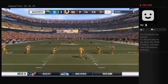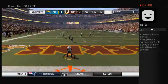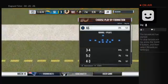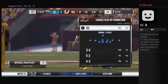So they throw the pick six. They'll get another shot at it now as this one's in the air. And this will be a touchback as that sails over the end line. The Chargers offense now, they get set to head back on the field.